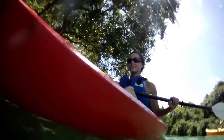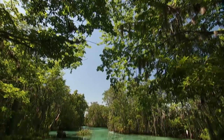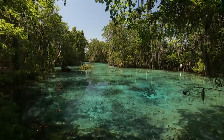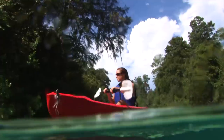are the liquid jewels that flow through Florida. They're home to mullet, manatees, and even mermaids. They are Florida's springs, and they need our help. Over time, these natural treasures have become threatened by human activities, climate change, and other factors. But there are solutions and steps we can all take to restore them.